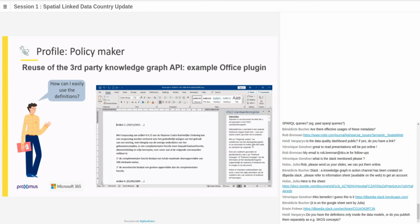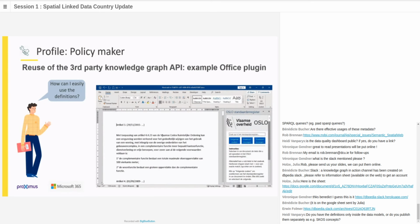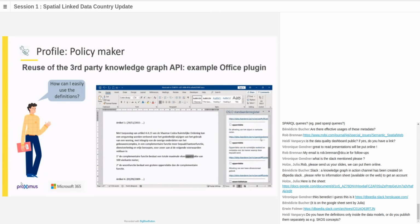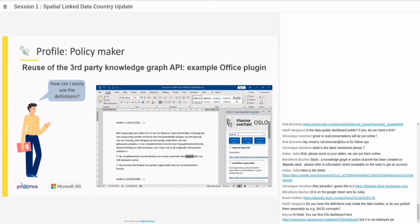But we've already started beta tests with private partners. This is an example of one of our telco providers, Proximus, together with Microsoft. They've created a plugin for Microsoft Word, which monitors what policymakers are typing in policy documents, and scans for related concepts that we already know in the standards. Then we suggest within a certain domain which concepts they can reuse, or they can automatically add a definition with a cool URI to the definition in the standard registry. This is quite important because it's the first time that we can bring the concept of semantics and linked data to the working environment of policymakers.